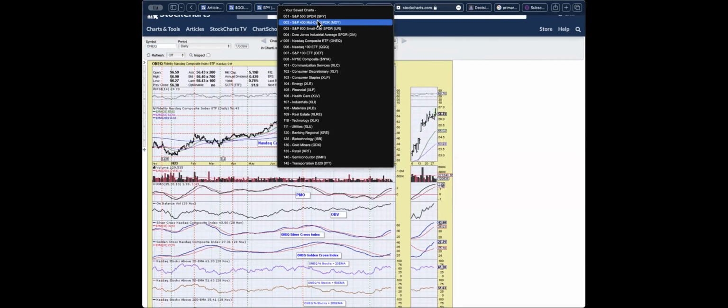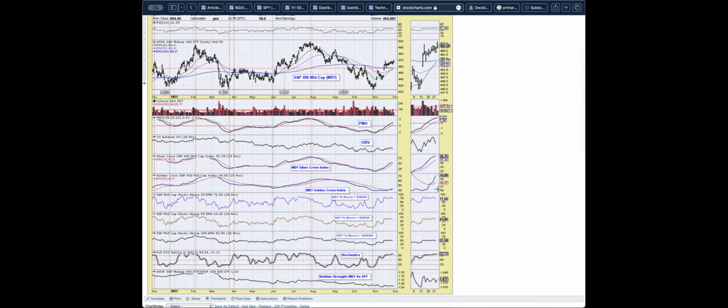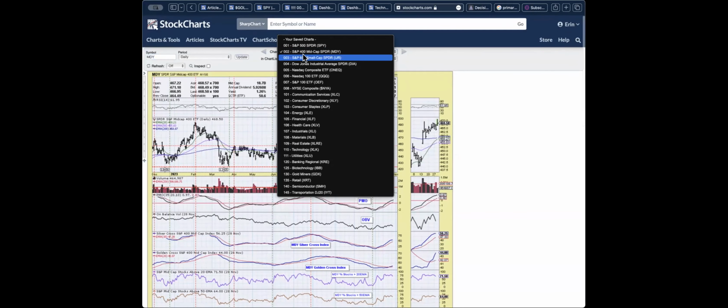All right, I'll just quickly show the S&P 400. There's the really good participation. Silver Cross looking a little bit iffy, but because these numbers are so much higher than the Silver Cross, it should continue to rise. I'm not really too worried about that, but performing in line with the S&P right now. S&P 600.